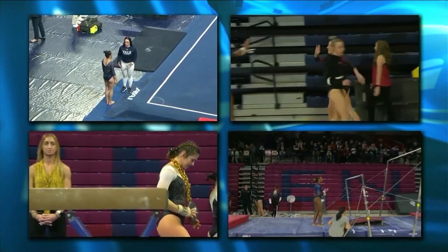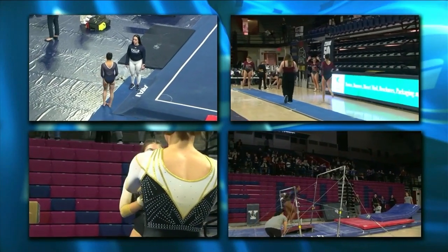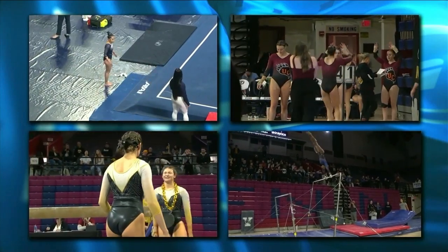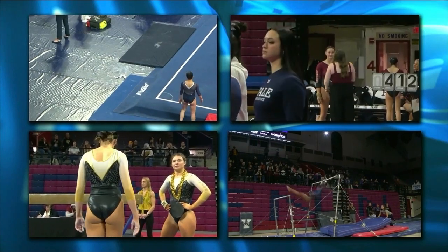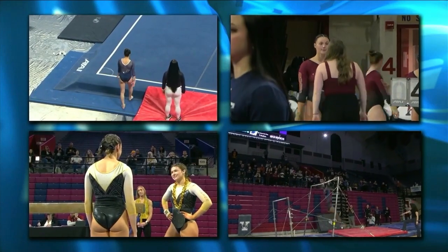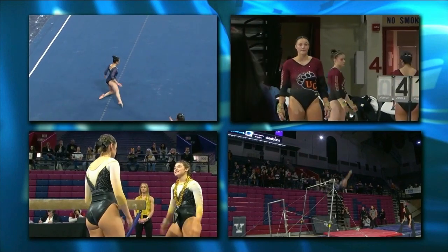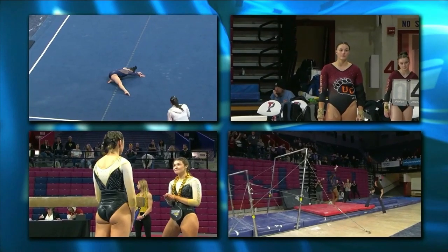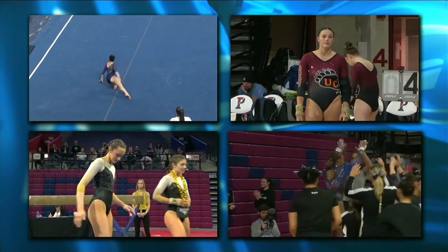Jordan Barrow the next to go for Penn, working on bars. Aaron Stubbs will be the next to go for Ursinus on vault. Biggest highlight, obviously, later on we'll see Aaron Rowe, who we've highlighted a little bit already for what she could do on vault. And Barrow doing a really nice job through this routine. Full pirouette into the double back. Has that large step back, but Penn's getting things back on track on bars.